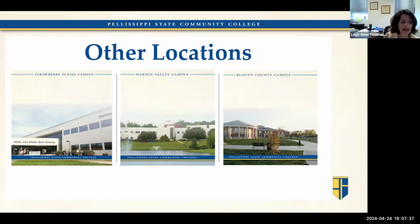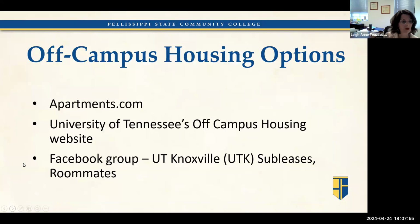So students can go to any of these campuses, but again, a lot of our Rocky Top transfer students go to the Magnolia Avenue campus because they are living closer to the University of Tennessee. And speaking of housing, housing is not a part of this program. So students who are coming from outside areas to the Knoxville area to live and go to school at Pellissippi will need to secure housing on their own.